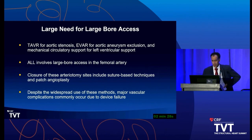They all use femoral access. We still do some cases from alternative access, but we're going to focus mostly today on femoral access because that's the most commonly used. And data have shown that transfemoral TAVR beats surgery just because it's transfemoral. Closure of these sites needs to be done in a careful way using whatever device you're comfortable with, but follow the best techniques. Despite the widespread use of those methods, major vascular complications still happen.